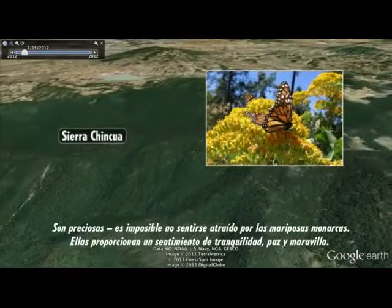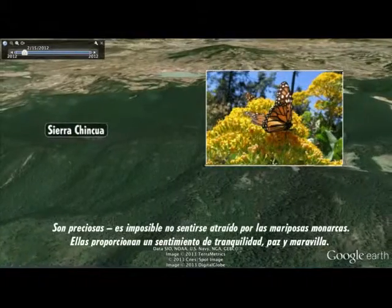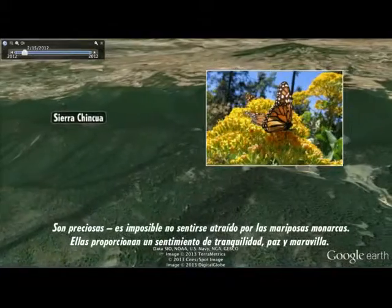They are beautiful. It's impossible not to be attracted by monarch butterflies. They provide a feeling of tranquility and peace and wonder.